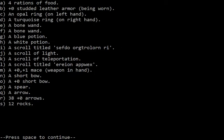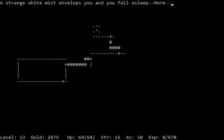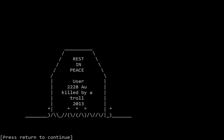Oh, wait, okay, so rust monsters still work against that. Right. Fantastic. Rust monster. Oh, great. Sleeping. Oh! This might... Okay, I'm not dead. Oh, but now I'm dead. Trolls! Trolls are usually the killer. Which is hilarious, because now they have a much greater meaning than they used to.